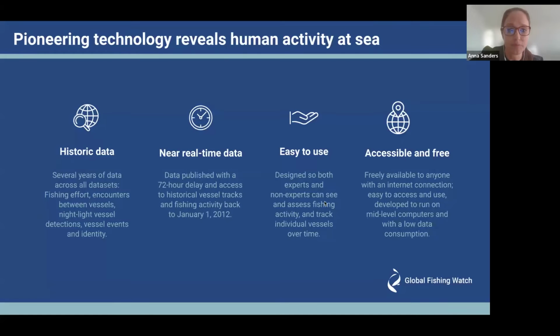The Global Fishing Watch map is the first open access online visualization tool for doing this analysis of vessel-based human activity at sea. We're powered by satellite technology, machine learning, and AI. We merge all of that data and information in our map with multiple types of vessel tracking data to provide a view of global human activity at sea, including apparent fishing effort, encounters between vessels, night light detections, and vessel presence from other satellite technologies. Anyone with an internet connection can access the map to monitor global fishing activity from 2012 all the way to 72 hours ago.